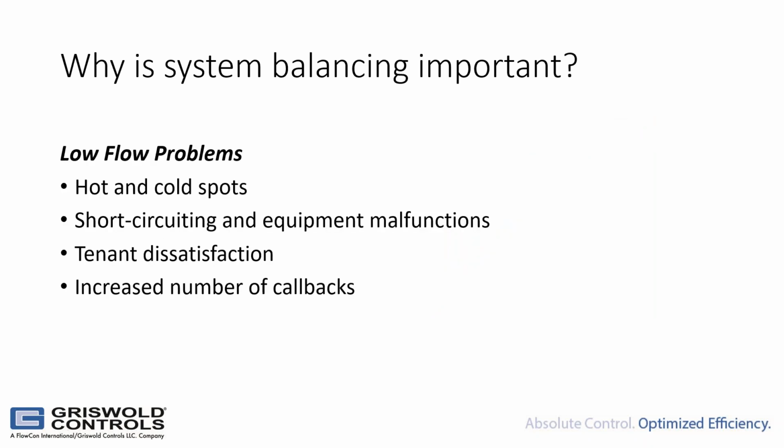So why is balancing important? Well, the first would be low flow problems. An unbalanced system, like we talked about, means that the coils typically farthest from the pump have low flow. You don't have enough flow. And in the coils closest to the pump, you have too much flow. So in an unbalanced system, a building manager can get a complaint on the same day for too much heating in one room and too little heating in another room. And that would be an unbalanced system.